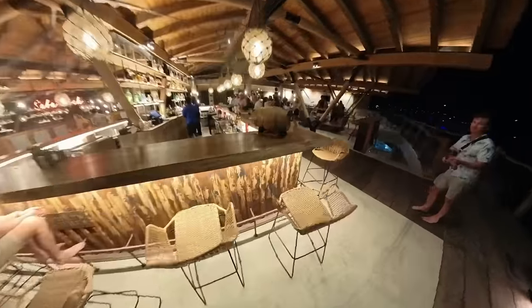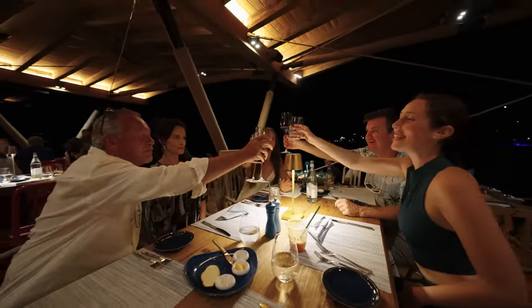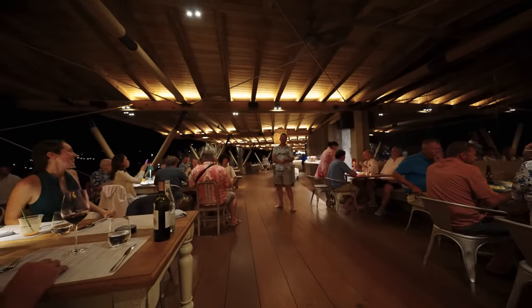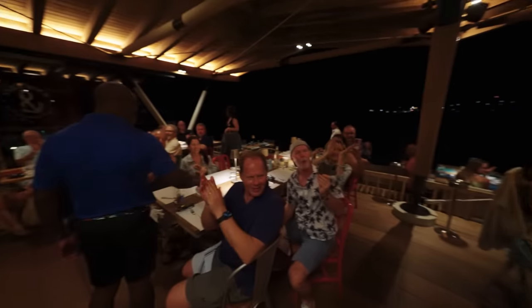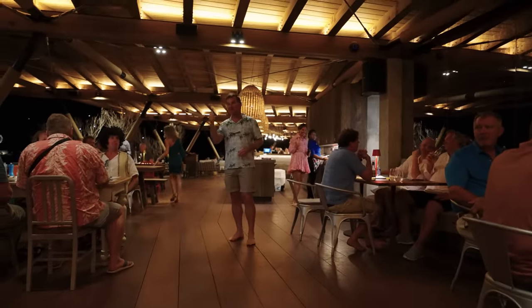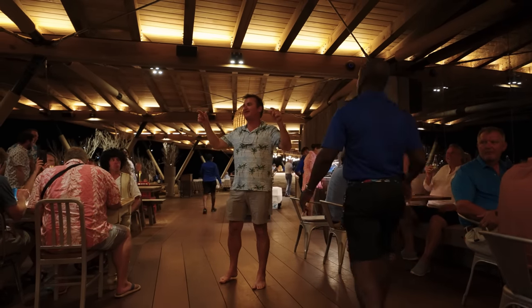Most of the flotilla crews came in for drinks and to eat at the restaurant. It's been a great time so far. Give yourself a round of applause. We've kind of taken over this whole restaurant. It's been a lot of fun. We've had some good happy hours. Had too many happy hours. We got a few more to go. And so definitely, it's going to be a good night. Thank you guys for coming out. And let's keep it going.